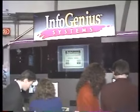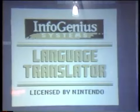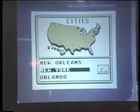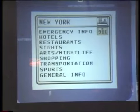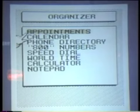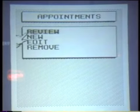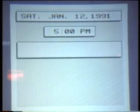Infogenius unwrapped 5 packages at CES, including translators, a spell checker, a travel guide, and a personal organizer. Spanish and French translators each contain 300 phrases and over 12,000 words. The Infogenius Travel Guide contains hotel, restaurant, and tourist information on 20 American cities and includes an auto dialer. The Personal Organizer is a combination appointment book, world time clock, calculator, and address book. The Infogenius packages will be available in September for around $40 each.